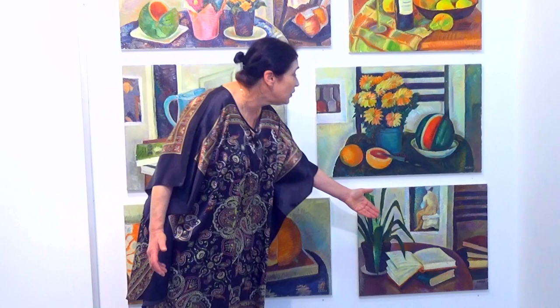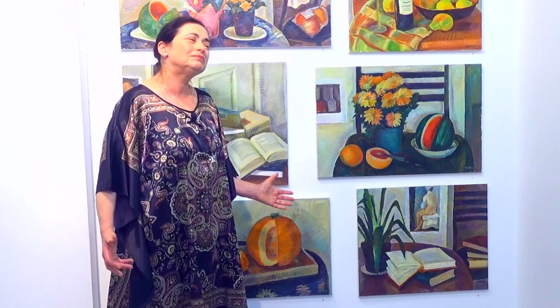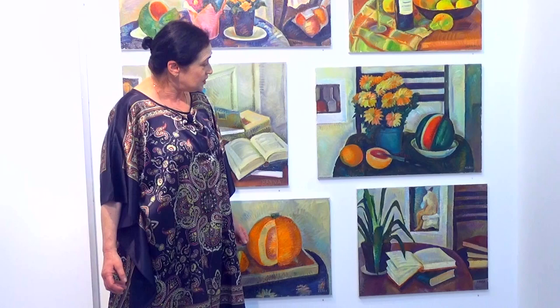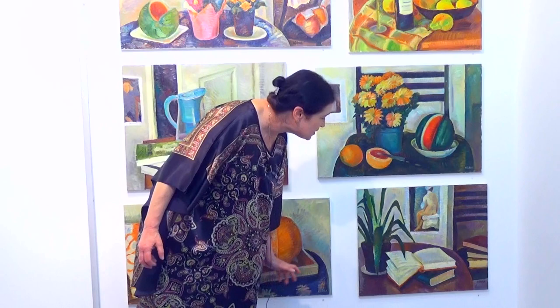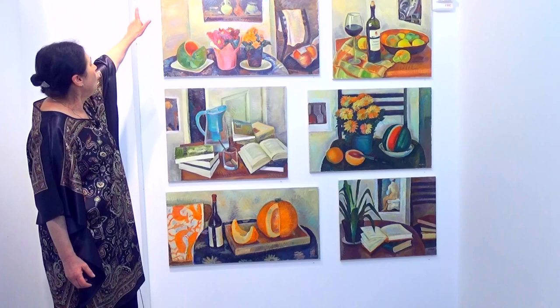And also, I'm a keen reader, I love books. Not only the content of my favorite books fascinates me, but also the appearance of these books, especially the opened book. It's very, very beautiful, this opened book. As you may see, the books are almost everywhere in my painting.